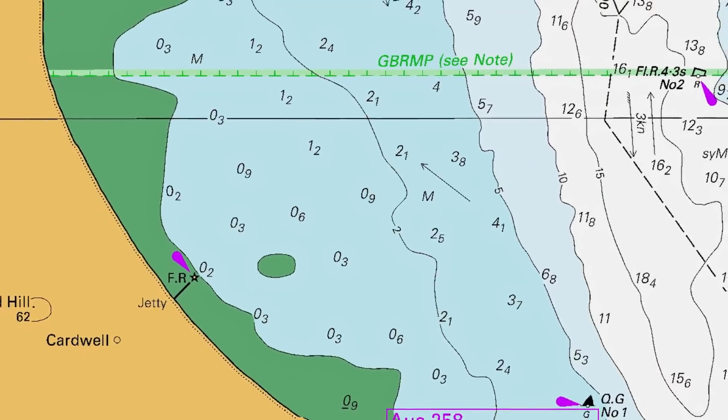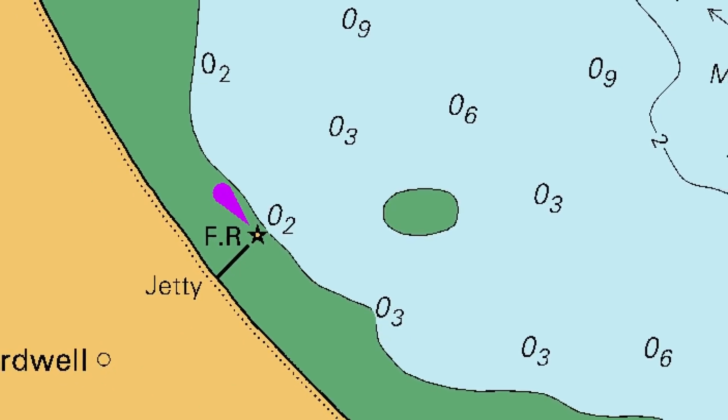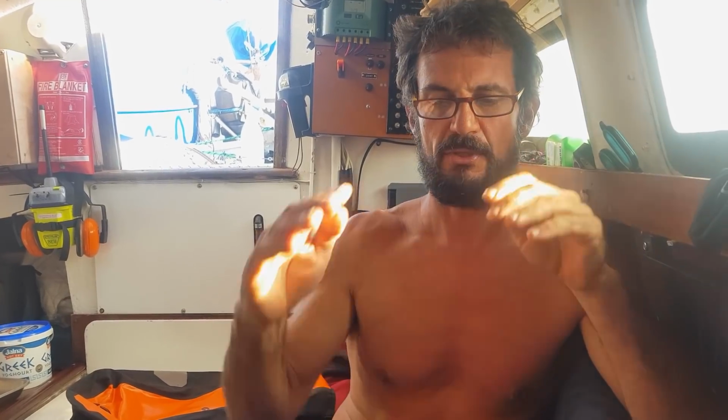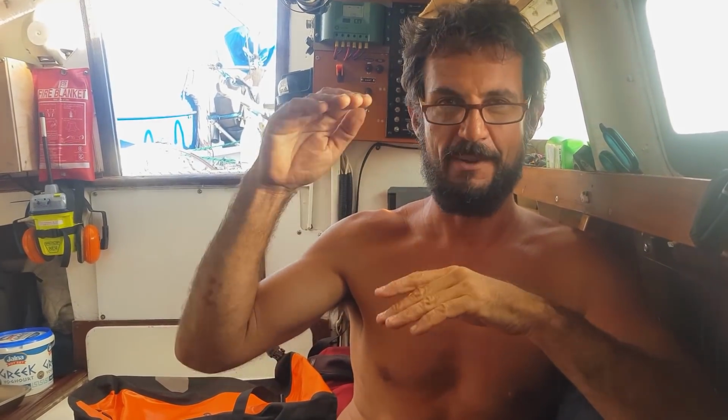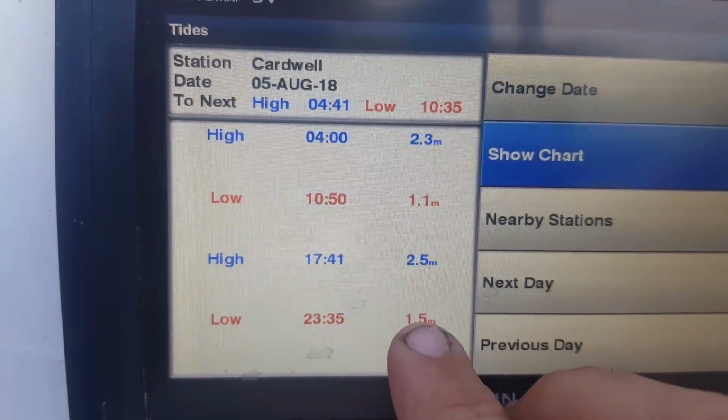If we go out and have a look at Cardwell itself, we can see that the soundings that it mentions on the chart is 0.3 metres. That's the chart datum. So 1.2 metres is what low tide is. We add that to the 0.3 and we get 1.5 metres. Yeah. Now Marul draws 1.34. So if we have 1.5 metres, that means we have on low tide, just under 20 centimetres to go in there. If there's no waves, it's a glass out.